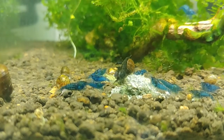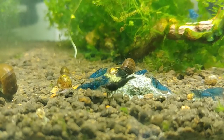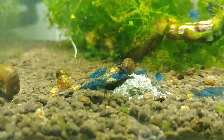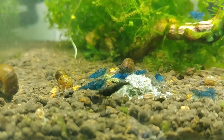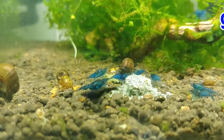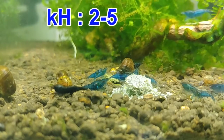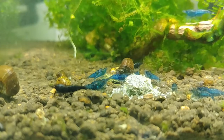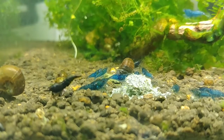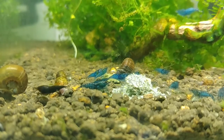You need to know what it is before you add any shrimp to your tanks. Again, you can get test kits for that just to find out what it is. If your ranges are way beyond the prescribed ranges, which is a GH of 6 to 8 or a KH of 2 to 5, if it is way out of these ranges, you would need to look at either using RO water or rainwater and remineralize that to get to the correct ranges.